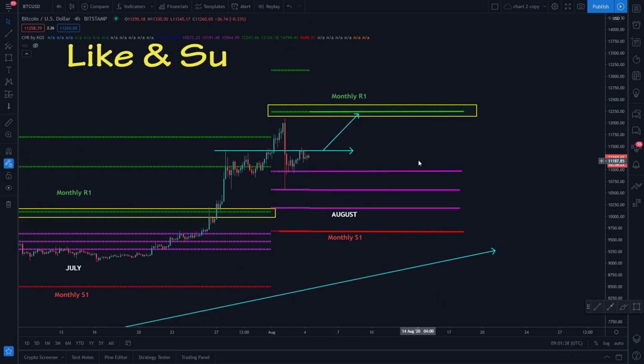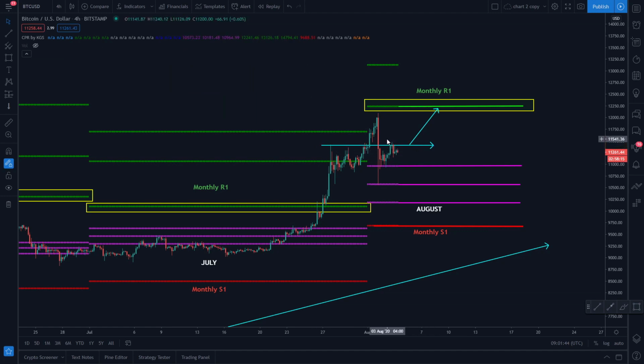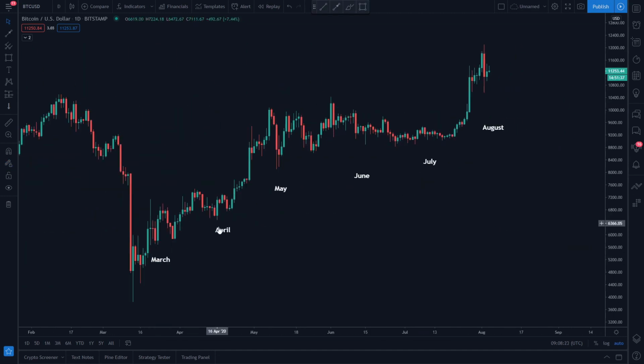So now let's find out the reason why the price is actually finding difficulty to break this exact level. So let's switch into another chart. Now if you look at the price action of Bitcoin, I've mentioned the months which have passed already. So this was March, April, May, June, July, and now we are in August.